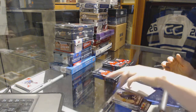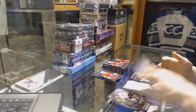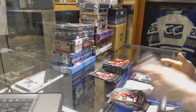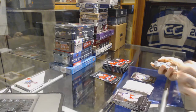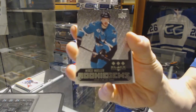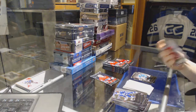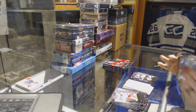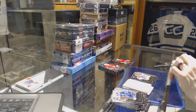Double diamond for the Bruins, Phil Esposito. Triple diamond for the Flames, Theo Fleury. Double diamond for the Islanders, Kyle Okposo. Triple diamond rookie for the San Jose Sharks, Mirco Mueller. Double diamond for the Bruins, Brad Marchand. Triple diamond for the Canadiens, Carey Price.